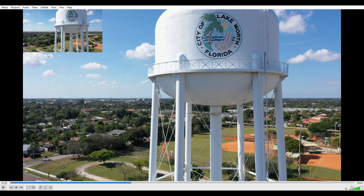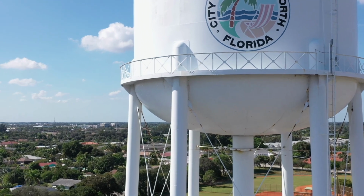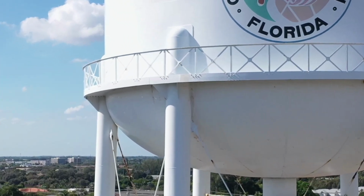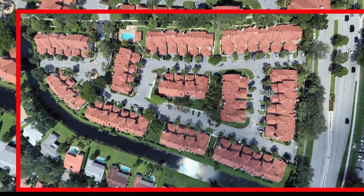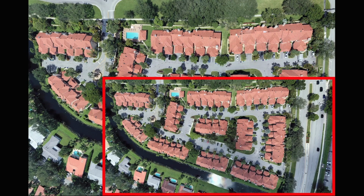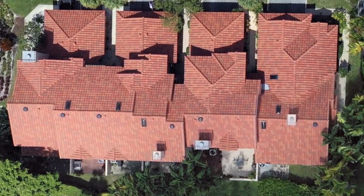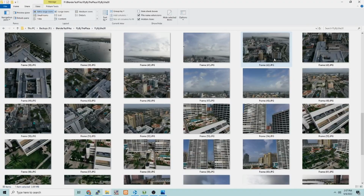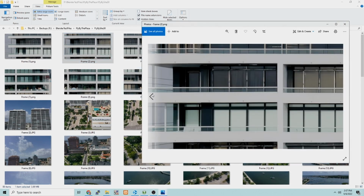Frames of video can be saved as an image, but these images are usually much lower in resolution and have many more artifacts than a photograph taken with the same drone. We prefer to use photographs over video. This is a 4K frame. A 20 megapixel photo is 150% larger, so it provides much more detail to zoom into. But finding the right photograph can be just as challenging as finding the right video frame.